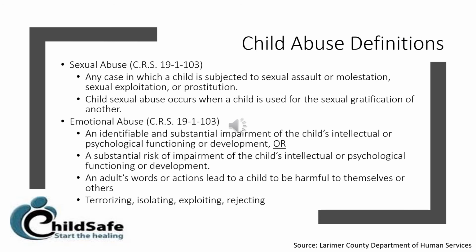Okay, so sexual abuse is obviously difficult to talk about, and it's all the things that we know, in terms of sexual assault, molestation, child pornography, sex trafficking. But it also is when a child is used for the sexual gratification of another, and this could be as simple as showing a child pornography, whether you're a teenager or you're an adult, and somehow getting a thrill about that. That's considered your own sexual gratification, and so you can't expose children to inappropriate material.